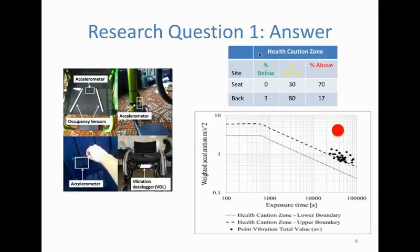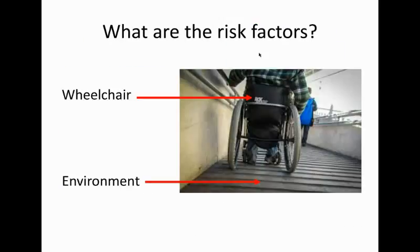If we're looking at those vibrations, which are the most risky for anybody in a seated position, 70% were in that above red zone, and about 30% fell into what we consider a yellow zone, which is a hazard zone or a health caution zone, but not a tremendously high risk. And so the answer to the primary question was, yes, there is a potential health risk.